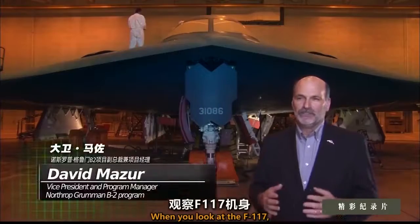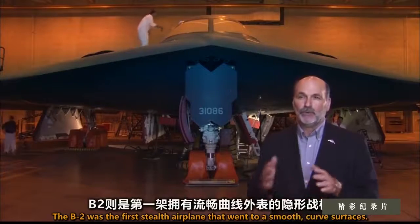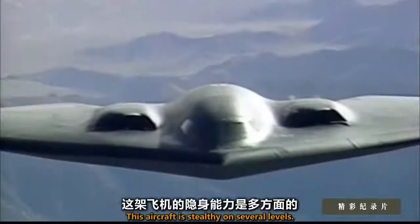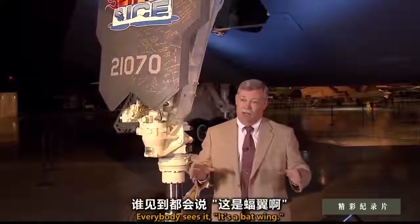When you look at the F-117, you see a whole series of flat surfaces on the airplane. The B-2 was the first stealth airplane that went to smooth, curved surfaces. This has a tremendous advantage as far as aerodynamic performance is concerned. This aircraft is stealthy on several levels. The most obvious is the shape. Everybody sees it. It's the bat wing.